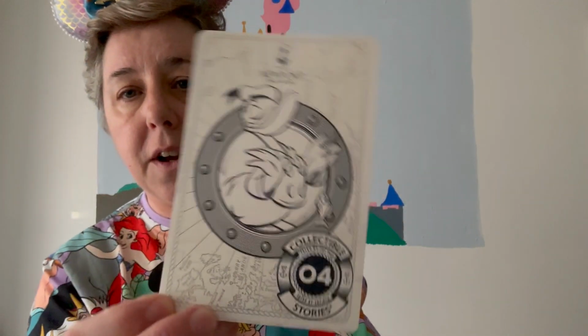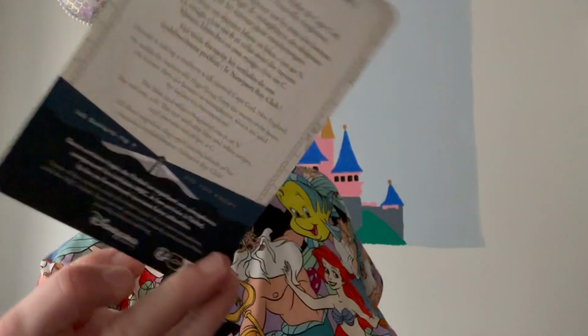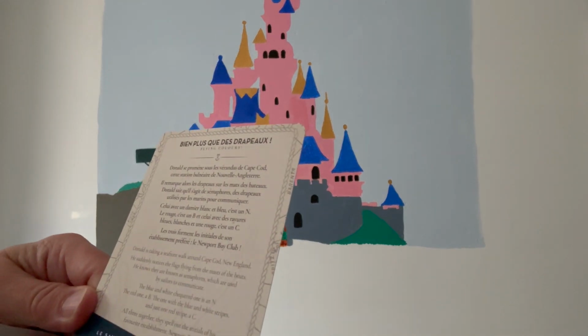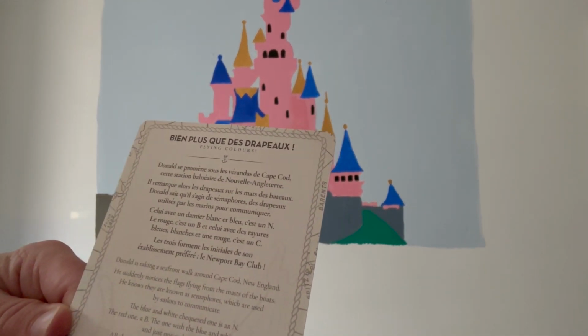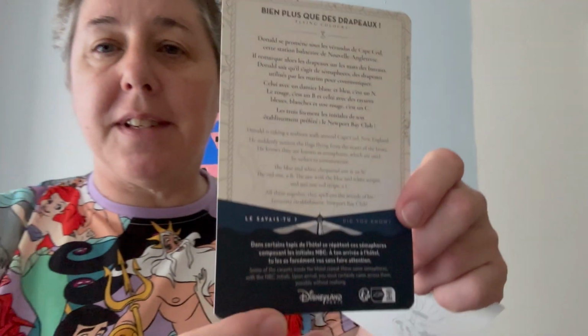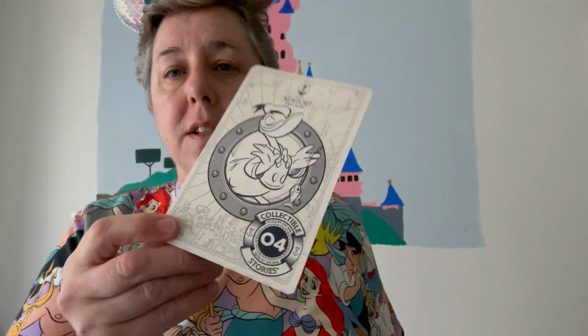What they also gave us at Newport Bay was this collector card. Now, this is a collector card with Donald Duck on it. It says collector card number 4. And on the back, it has just some information. So it says, bien plus que des drapeaux, flying colours. Donald's taking a walk around Cape Cod, New England. And it goes on to say some stuff like that. I only have that one, number 4, so I don't know what the other collector cards are like. But I think if you're staying in Compass Club level, the club level at Newport Bay, they might put these on your bed at night. But we weren't staying club level, but they gave us one, so that was a nice surprise.